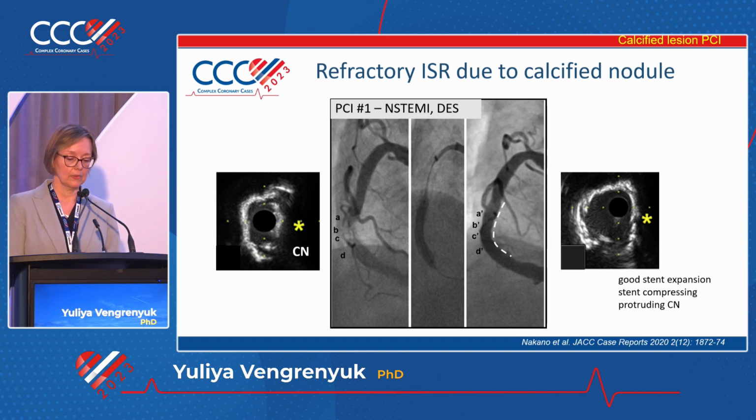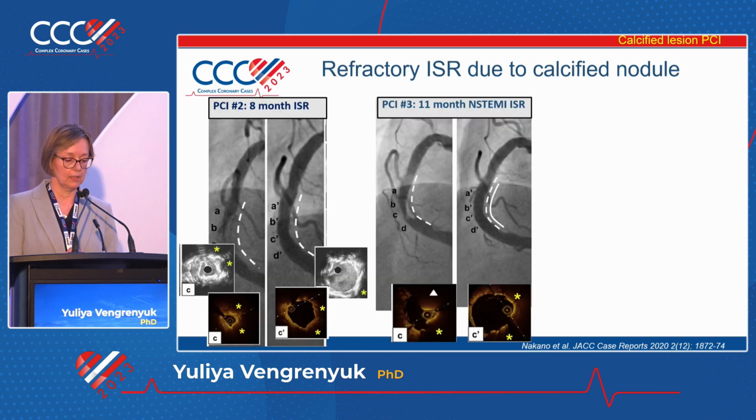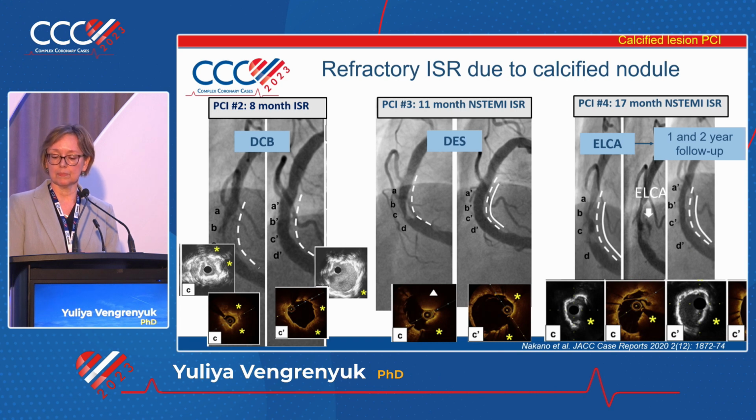Despite this, the patient came back for PCI 3 times, 8 months, 11 months, 17 months after the first procedure. Every time the same lesion, and the calcified nodule was protruding back through the stent struts. So the first time the treatment was drug-coated balloon, then drug-eluting stent, and only after that the lesion was treated with laser, 17 months after original PCI.